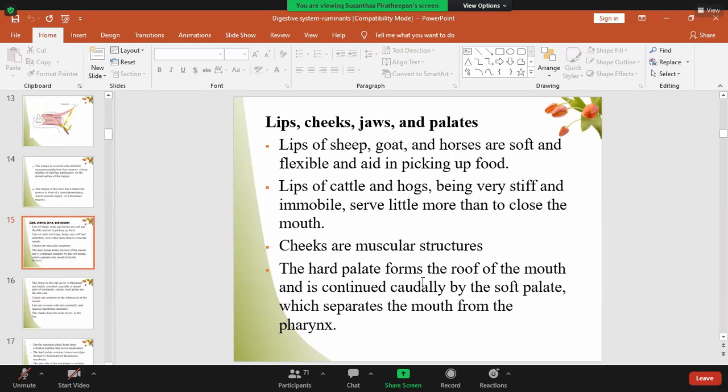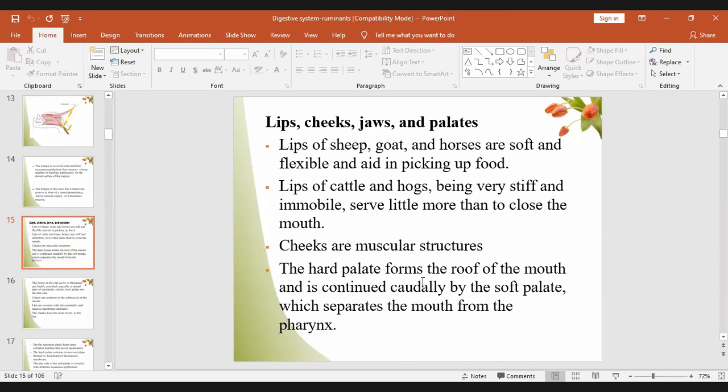Muscles are soft and flexible, and that helps to pick up food for these animals. Lips of cattle and hogs, meaning pigs, are very stiff and immobile. Cheeks are muscular structures. The hard palate forms the roof of the mouth. If you take the oral cavity, the upper portion, the roof of the mouth, we call the hard palate. The latter part, toward the esophagus, is the soft palate.